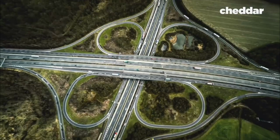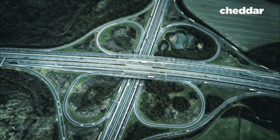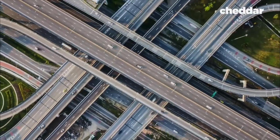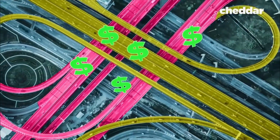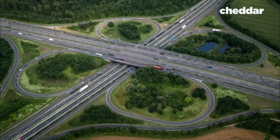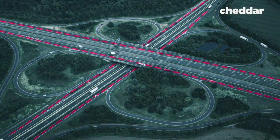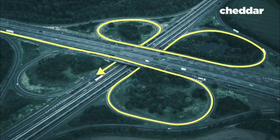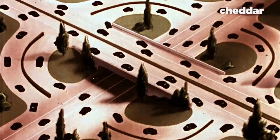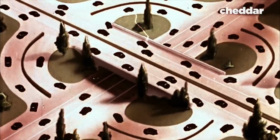There are some definite benefits to the Cloverleaf. It has a relatively low construction cost because only one bridge needs to be built. Other interchanges, like the directional interchange, require many more bridges, ramping up the cost significantly. Cloverleafs can be easily upgraded by realigning slip roads, which are those roads you speed up on to get on the highway. And if you make a wrong turn, it's easy to correct by just going around the circles. Cloverleaf interchanges were built for a world where land is cheap and bridges are expensive.